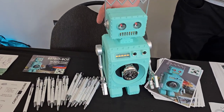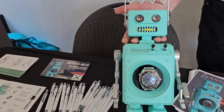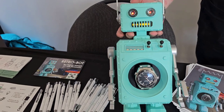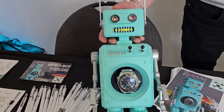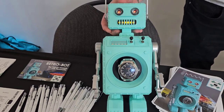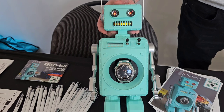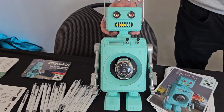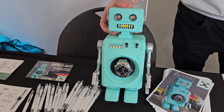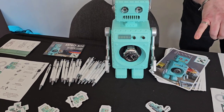Chrome Calibre basically designs watch winders, and we have the Retrobot here. This is a fully aluminium watch winder. It has a Swiss cubic movement inside, which is Bluetooth enabled, so you can choose the rotations, the amount of rotations, and the direction of the rotation per day. And then you have 2 switches on the front. One controls the mechanism and one controls the lights.